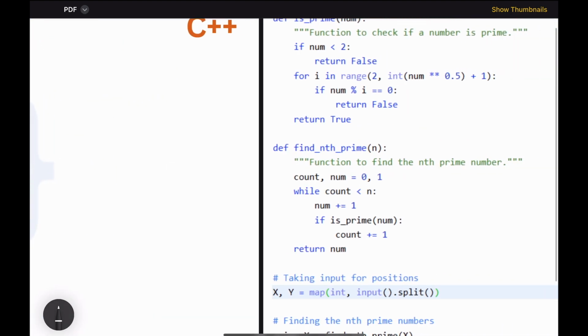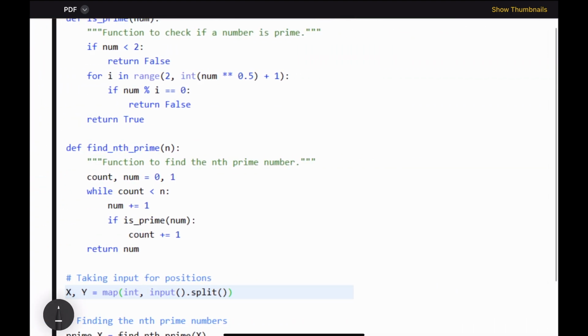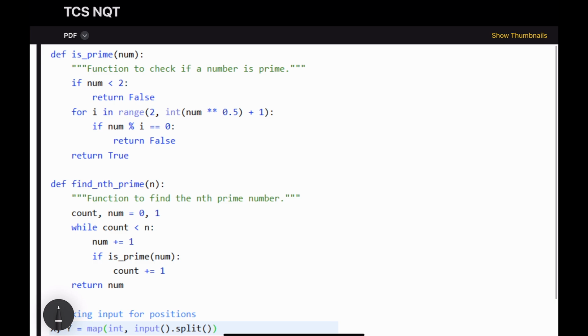Okay, but here in Python, you can see the logic has been deferred. Whatever I explained, I wrote it here as it is. So num, if it is less than 2, return false.